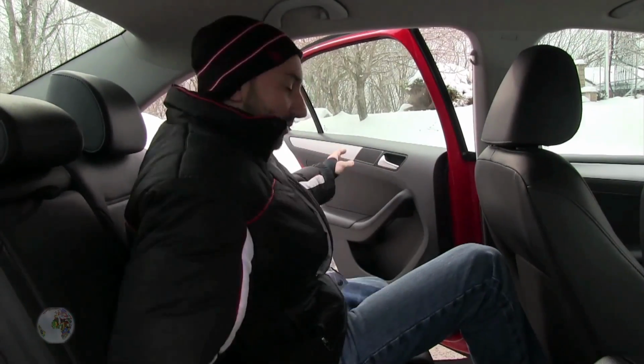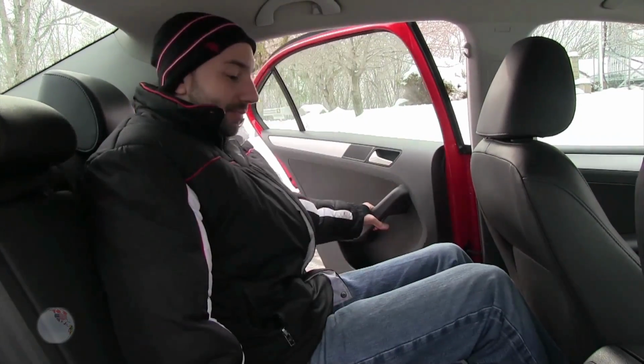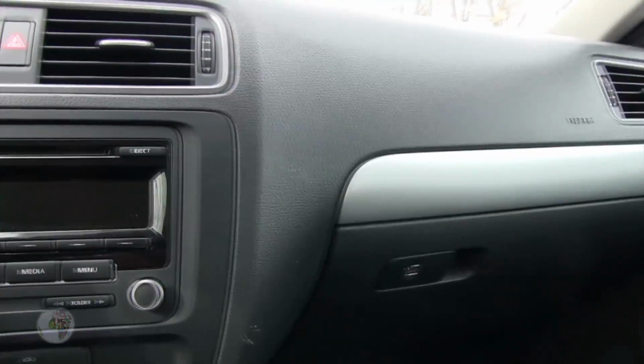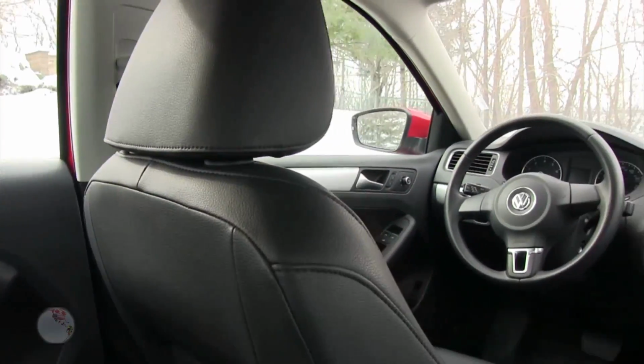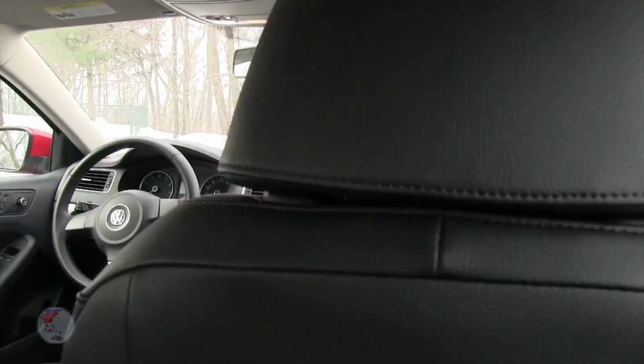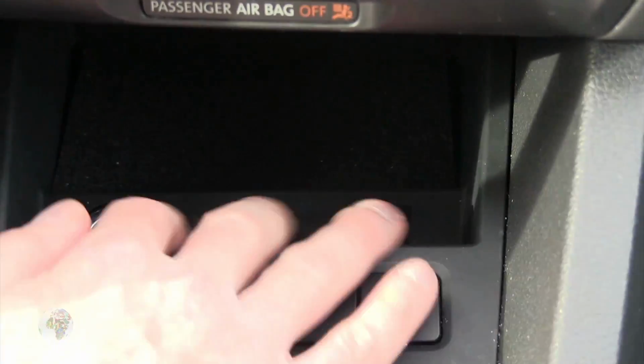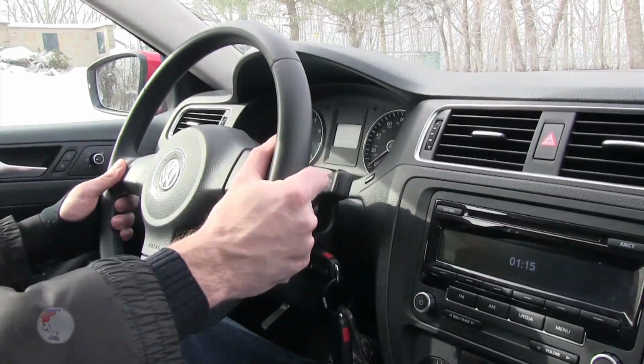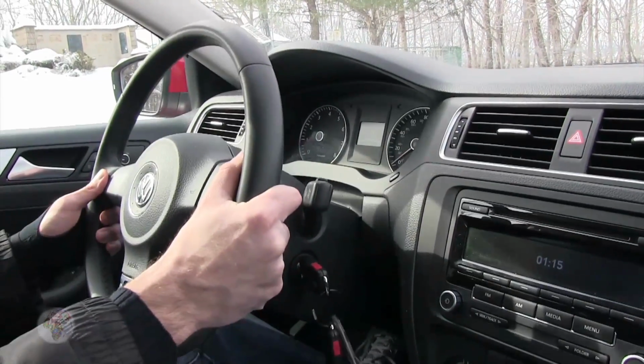Getting into the car, it's immediately obvious how this generation differs from the last. While the 2005 to 2010 Jetta had a reputation for offering one of the most upscale, high-quality interiors in its class, well, the new car takes it down a level. Gone is the upscale look and feel. It's certainly not the worst you can do, but it's no longer the best either.